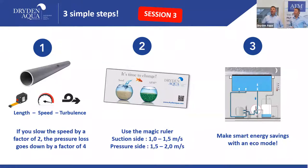Okay, so we're coming to the end. We're summarizing session 3 in 3 simple steps. Step number 1: length, speed, and turbulence is what is important. If you slow the speed by a factor of 2, then the pressure loss will go down by a factor of 4.